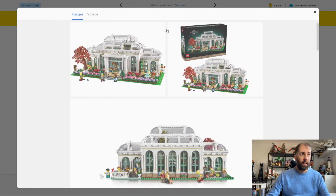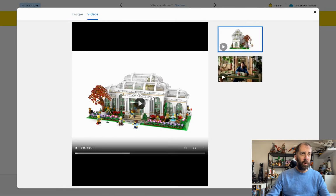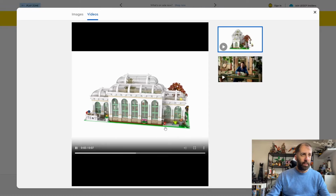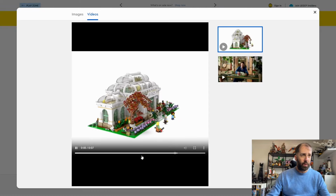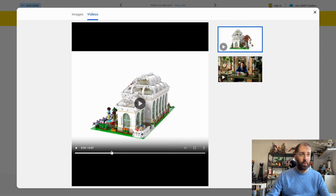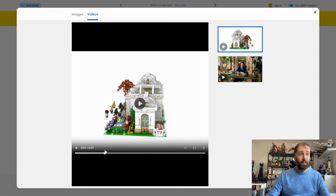Can't wait to see the measurements of this one in a second when I go through the actual description. Let's have a look at a video. Let's have a look at the 3D spin round. Yeah, that looks really lovely. So yeah, two base plates by the looks of it are used. That looks awesome. That really does look nice. Oh, that's beautiful. Architecture wise, it's quite stunning.